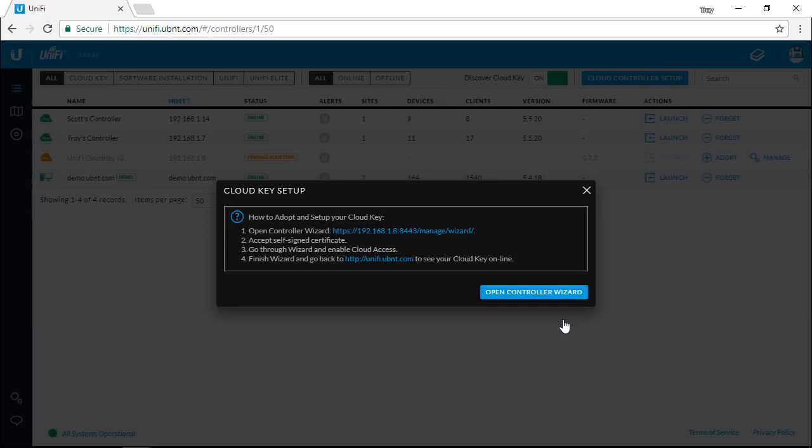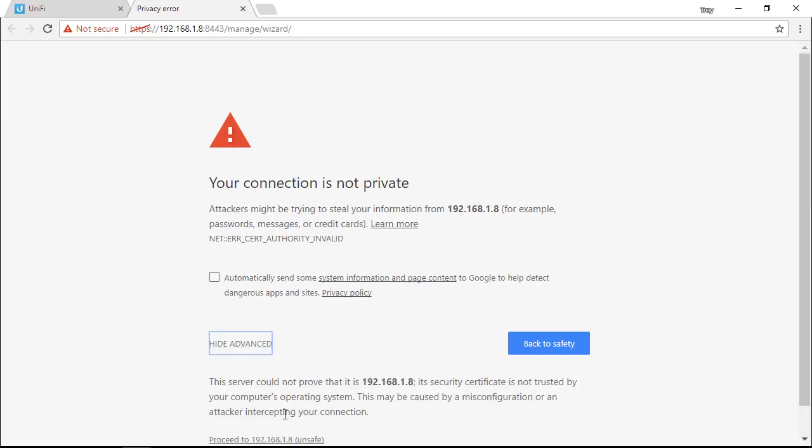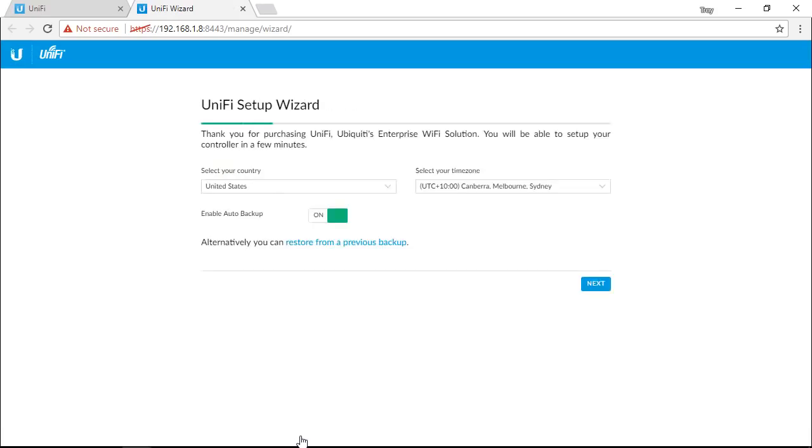The two remaining steps here you're going to see unfold in just a moment, so I won't bother dwelling on them now. Let's open that controller wizard. There's our security warning from Chrome. We're expecting that. So we'll drop down into Advanced and proceed to that local IP address anyway. And now we're straight into the wizard. So remember, this is all being served up by that cloud key. This is the controller running on the UniFi hardware.